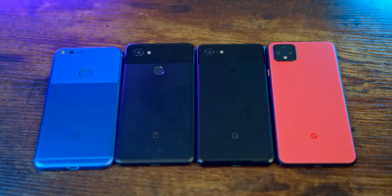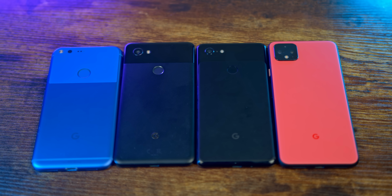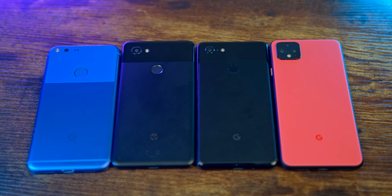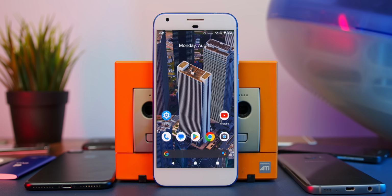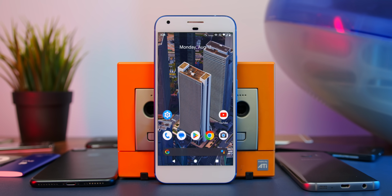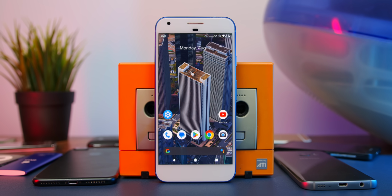Despite Google's challenges, they've always had the resources to stick with the Pixel line, procuring a reputation of having some of the best smartphone photography in the industry. And so today I thought it would be a good time to take a look at exactly where all this started with the first generation Pixel and Pixel XL from 2016.